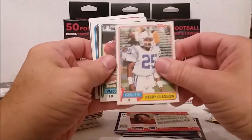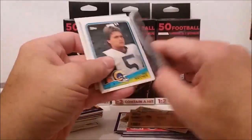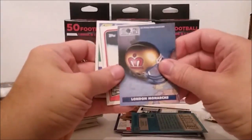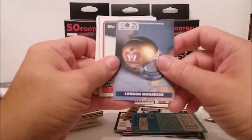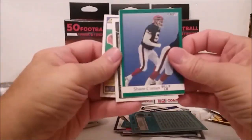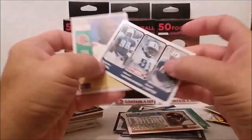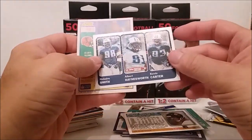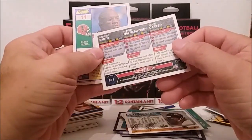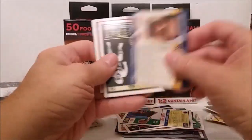Des Brown. Nesby Glasgow. Al Richardson. Oops. Somebody stuck to him. Eric Williams. Dale Hatcher. The London Monarchs. Bill Moss. Shane Conlon. Steve Berlin. Ooh, look at this. What's this? Tops Total. Rare Smith, Albert Haynesworth, and Kevin Carter. Is that rookies or? Must be.